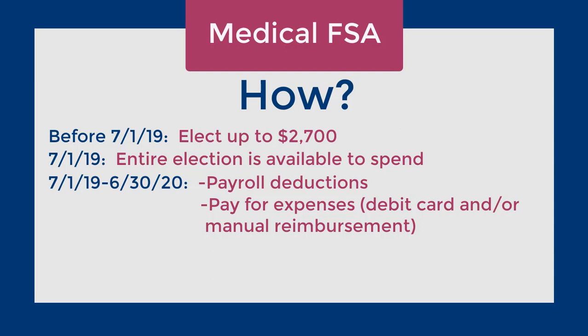Also note that you can use your debit card from year to year. We simply load the correct amount of money onto your card at the beginning of each plan year, and we'll send a replacement card before your current one expires.